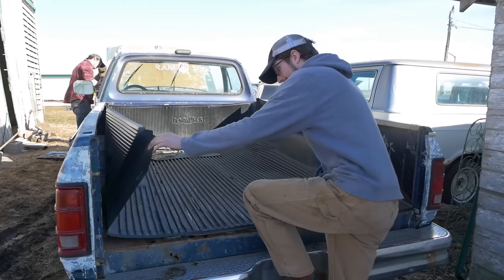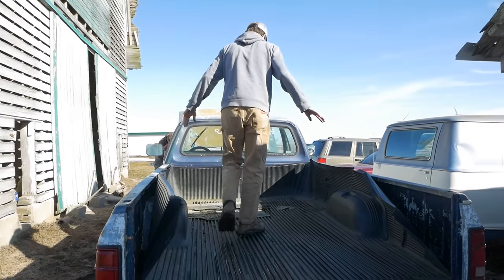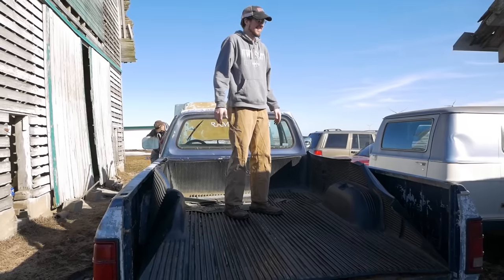Feeling confident in their progress, Angus decided to check out the structural integrity of the truck. I hear it crunching under my feet. That's so unnerving.